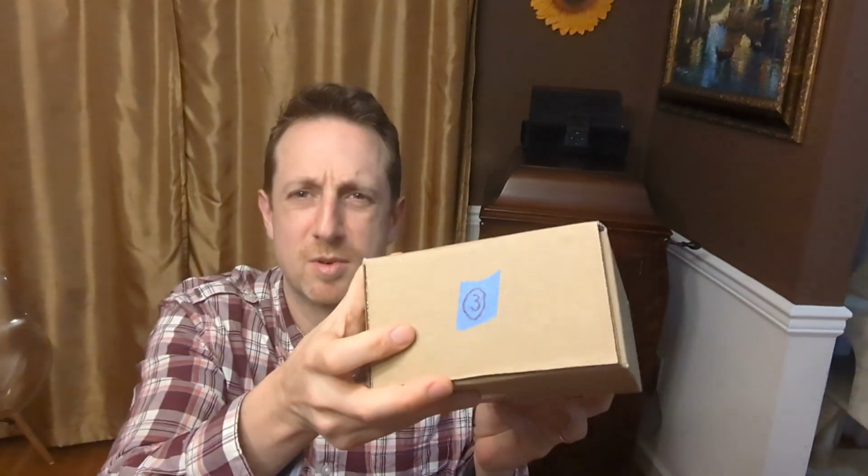Move this stuff out of the way. Awesome. Cool. All right, box number 3. So there's a lot of cards in here. We'll see which cards they are. Cool. All right, we'll start on this side. I'm glad we picked this box. This is probably the one I was looking forward to doing most.